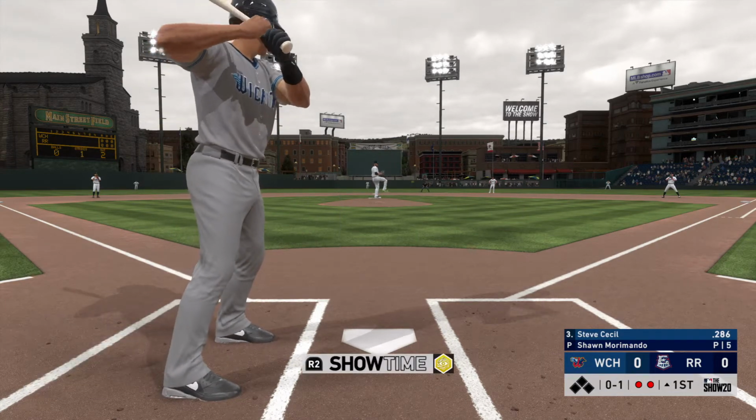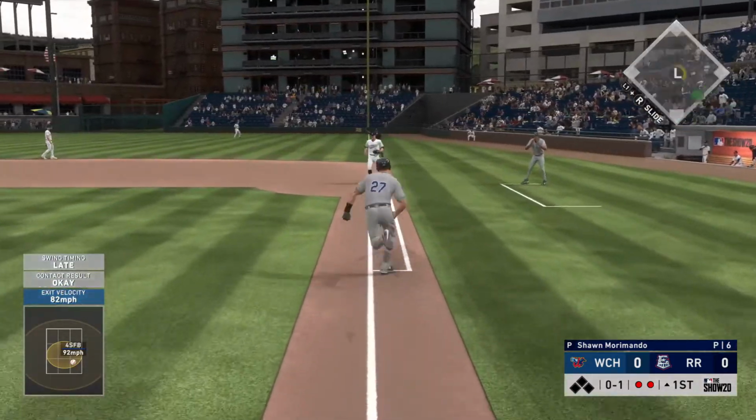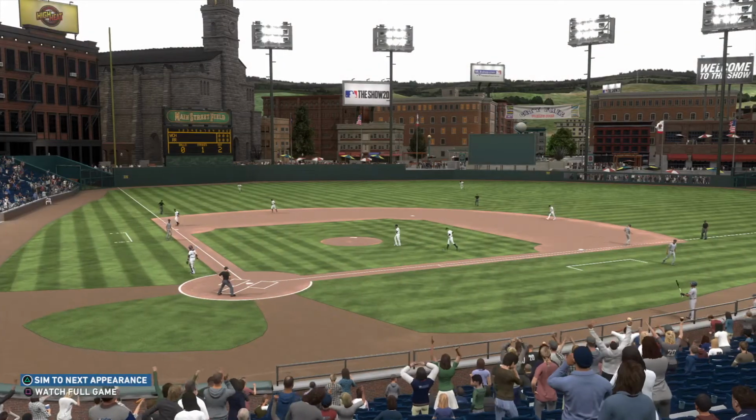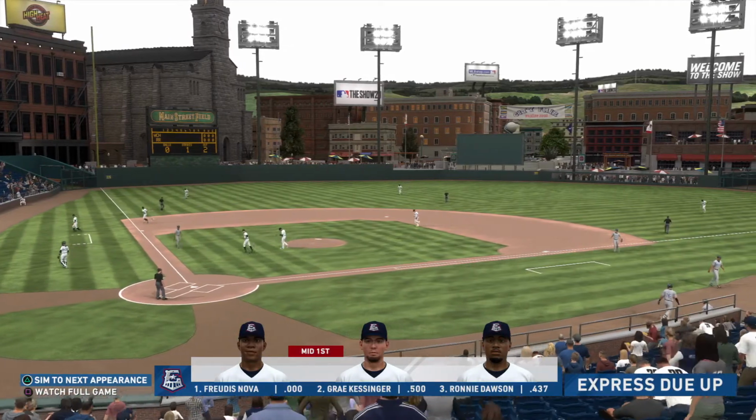Here's the 0-1. Down the first baseline. And he'll step on the bag himself, and the inning is over. So a fairly painless top of the first. So it's on to the bottom of inning number 1. No score.